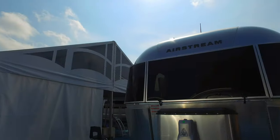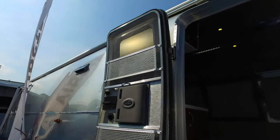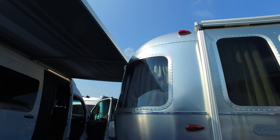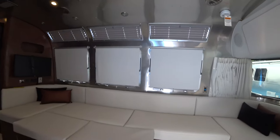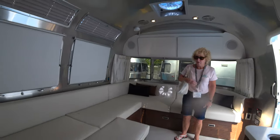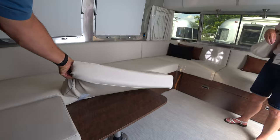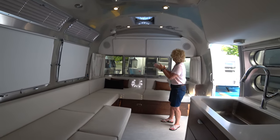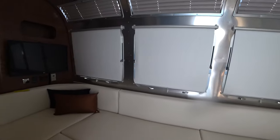This is a brand new model. This is the 30-foot Globetrotter, brand new floor plan and model for this year. As you can see, it's got a very large lounge area. There is a table in the lower position right now, so this would make a bed area. Or you could leave it like this and put your feet up. Your TV's on the wall over here.